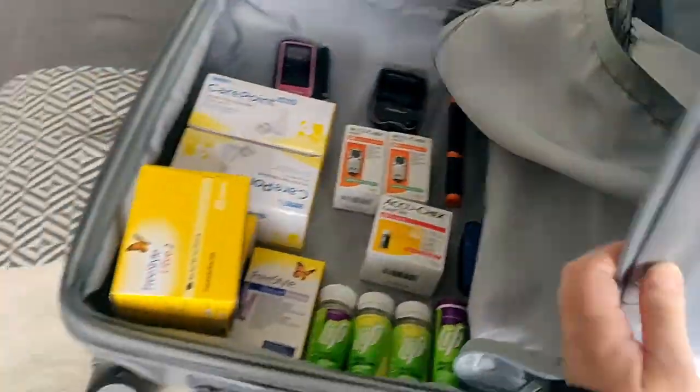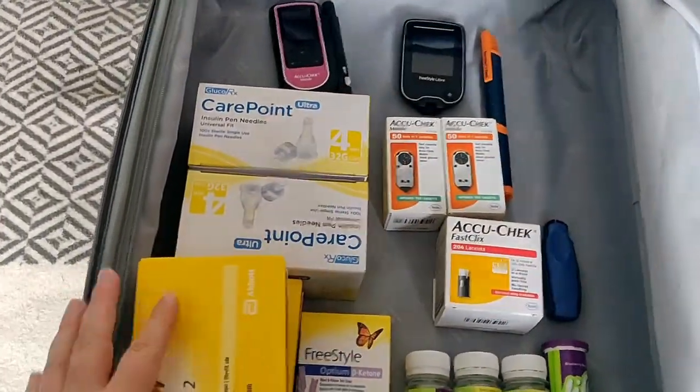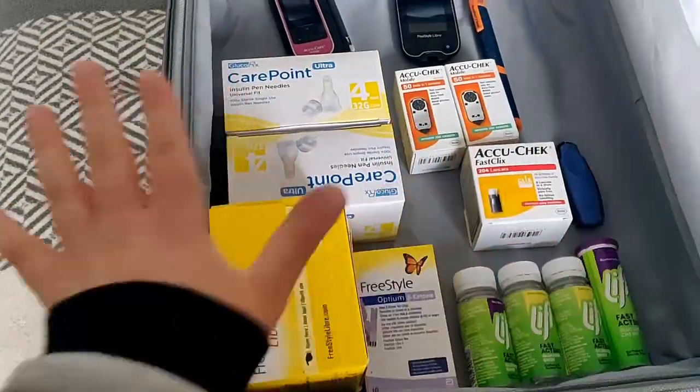So let's get started with how to pack to prepare for flying with type 1 diabetes. Here is my carry-on suitcase. This is where I put all of my diabetes medication. It always comes with me. It is never ever checked in.